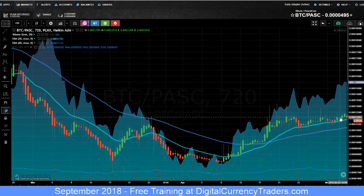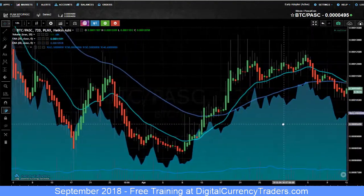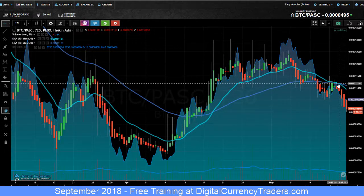And it's important to have your risk control rules prepared in advance, so that if you do get a fake out breakout like this and prices then top out and start coming down, it's important to be ready to be selling out of your position even if you're feeling really bullish.